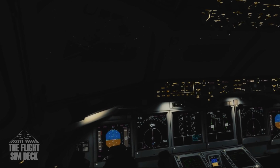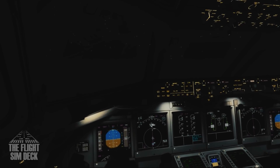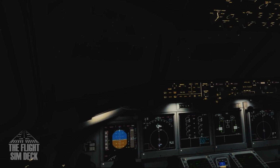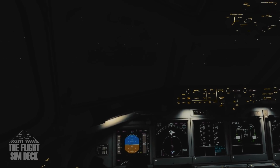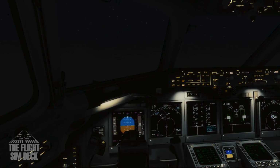Now we're just crossing the descent marker. I started the descent a little earlier than the plane calculated, so we're just now catching up with that. Otherwise, it'll keep pushing it out and further and further. But yeah, we're approaching San Diego now.